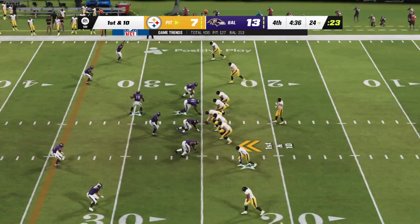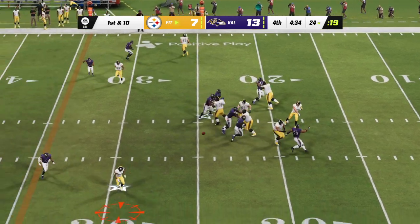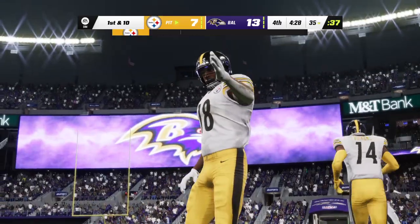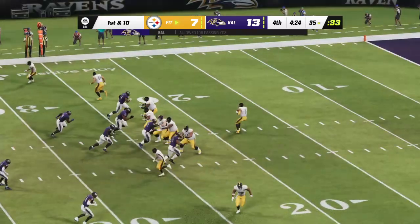Pickett leads the Steelers up here with a fresh set of downs at their own 24. 1st and 10, here's Pickett. And the catch made by Johnson. And up to the 35 before they're able to knock him down. 10 yards there to start the drive, and just enough by about the length of the football for a 1st down.